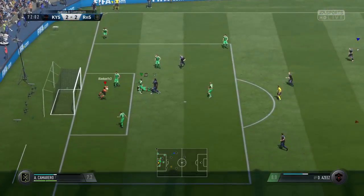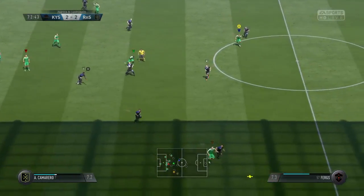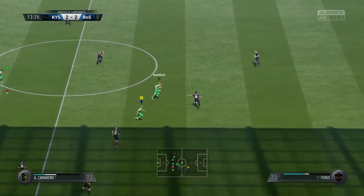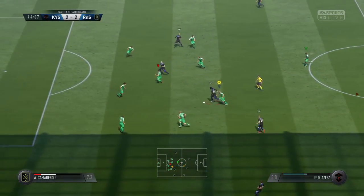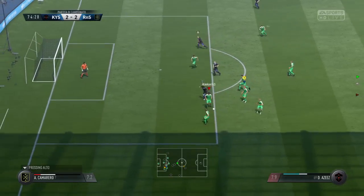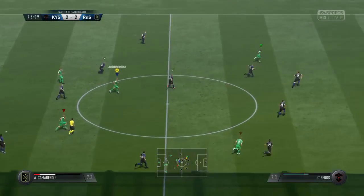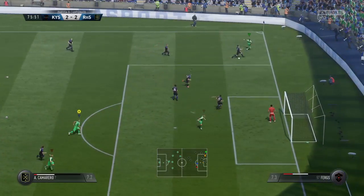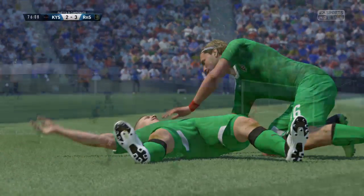And in goes the cross. And here's the header. Great contact with the header. Great work from the keeper. Bukowski. Aziz. It's looking good, this move. He's won possession. There goes the cross. And shoots! And there's the goal to put them in front. How about that for a goal?